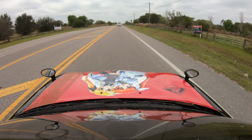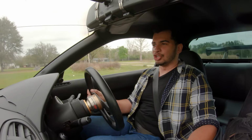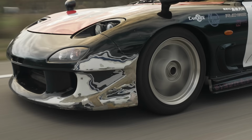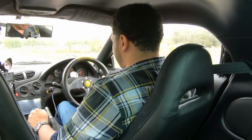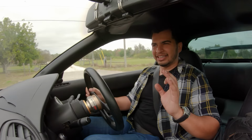But the rotary also has a lot of foibles. Now, I am one to say that I don't like the reliability of the rotary. There's a lot of drawbacks. Namely, every time I put gas in it, I have to put some two-stroke oil in it. I also noticed that the fuel economy is quite poor. The low-end torque is non-existent, and also the sound, while interesting, I feel like a 2JZ or an RB could have been a lot better.